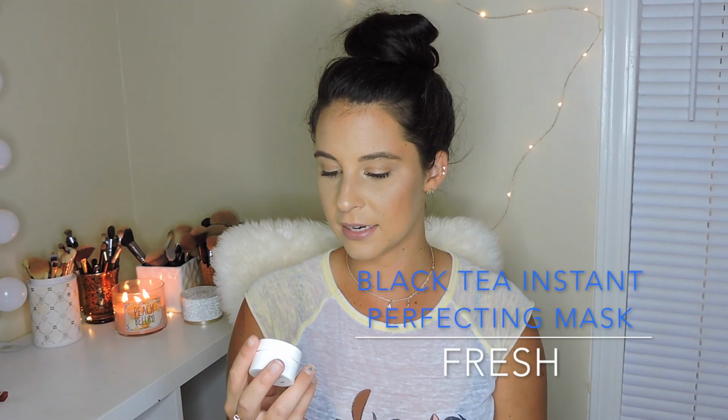The other mask that I want to use up is the Fresh Black Tea Instant Perfecting Mask with advanced antioxidants, which immediately reveals softer, firmer skin. This one I'll probably use once a week as well, when I'm not using that one. God, it smells like cucumber. It's like the coolest lotion texture. I really like this. So that is my other mask that I want to use up.